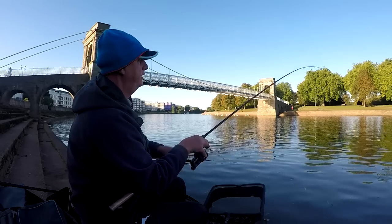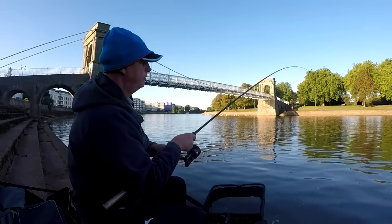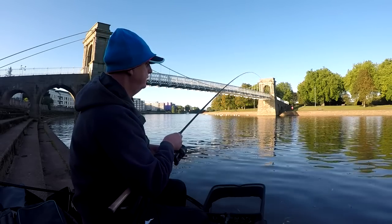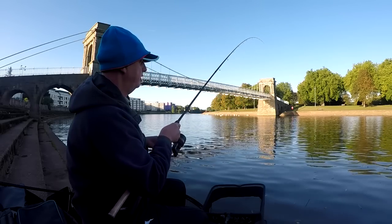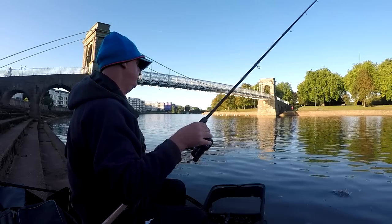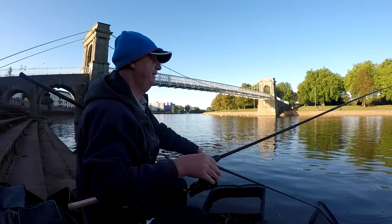Oh, yeah. Feels like a nice fish. Don't come off. Just went a little bit further out on that one, so I'd probably be about a foot or so off bottom. Oh, it's a perch. Thought it was going to be a really big roach then. It's a nice fish though.